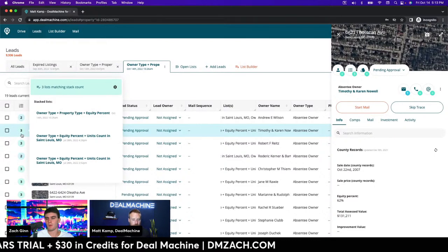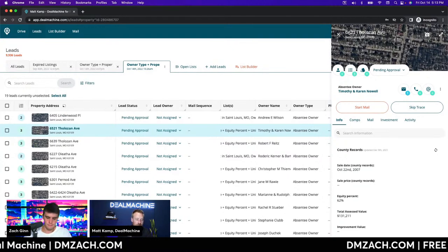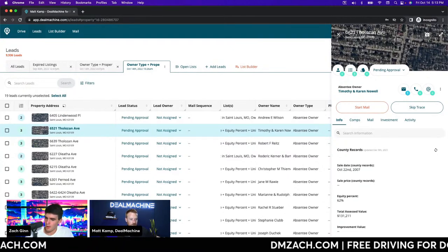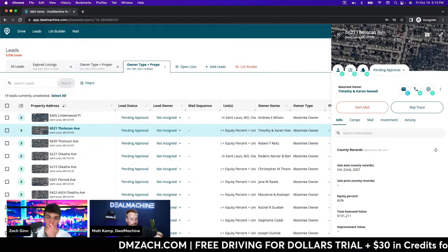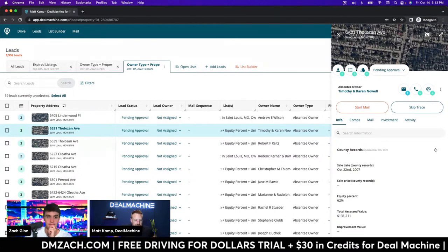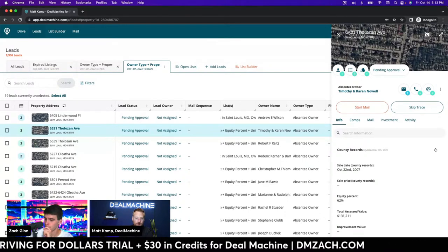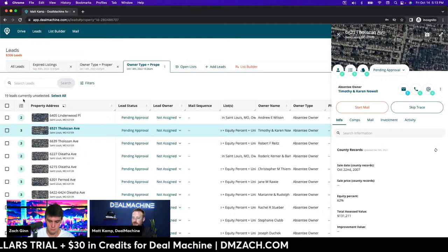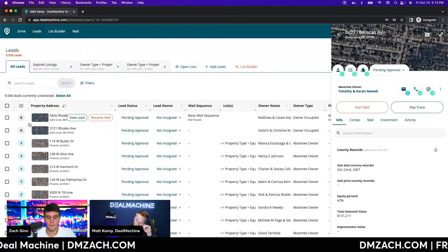Awesome. Do you talk about list stacking that much, Zach? Yeah, I talk about it all the time. If you can add two motivating factors on a list, it's amazing. So that all combines automatically right there for you. That's all inside the app, and it's included with every plan. Deal Machine Starter gets that.